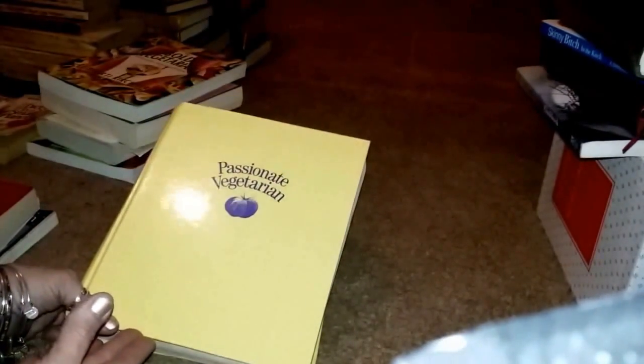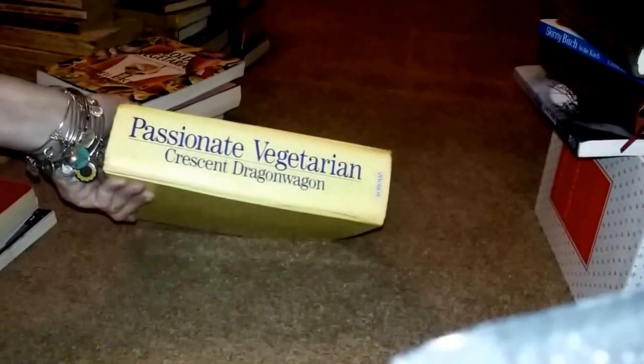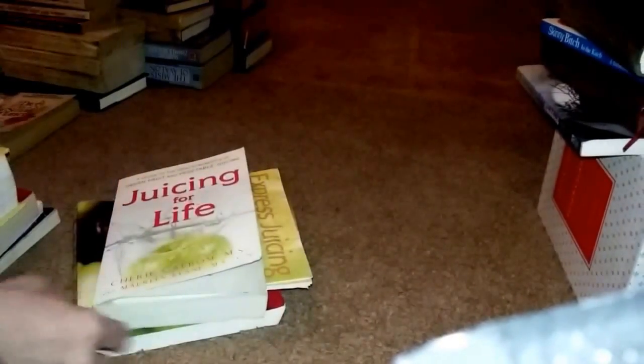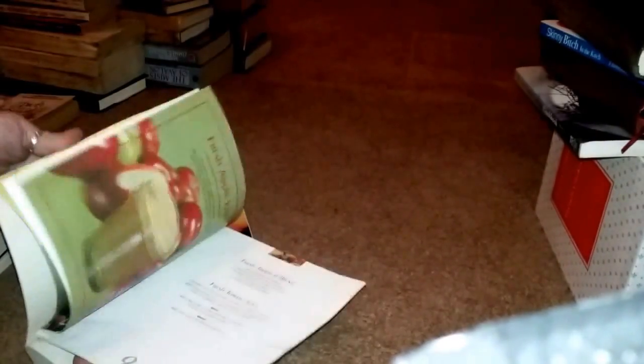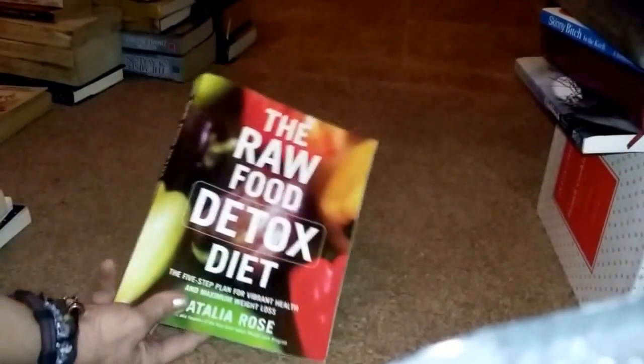Passionate Vegetarian by Crescent Dragonwagon. I recommend this book highly. Again, I've had it for years. The dust cover is no longer on it, but it's just a wealth of information from A to Z. Keeping The Bold Vegetarian, World of the Far East, Vegetarian Cooking, Juicing for Life, and I also have my juicing manuals that came with my juicer. Raw Food Detox Diet.